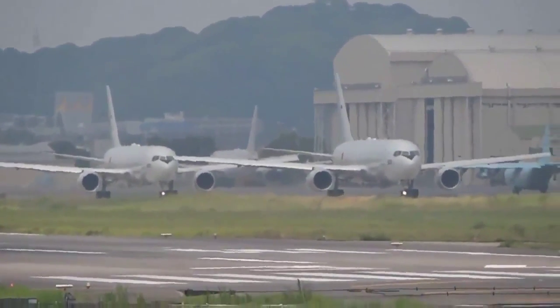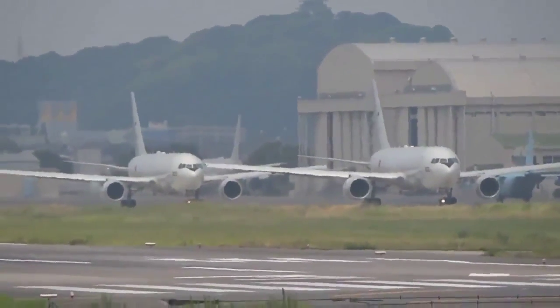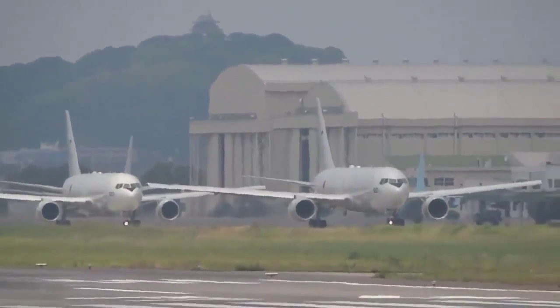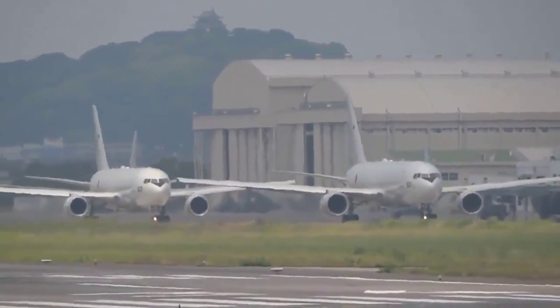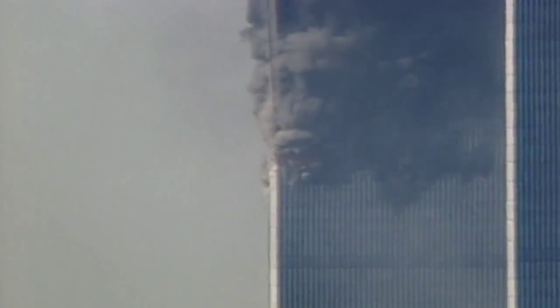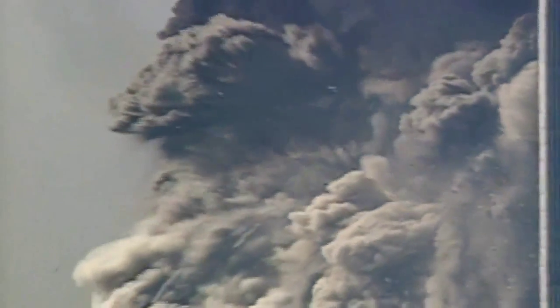What this proves is that the second plane that the government said was Flight 175 was in fact not Flight 175. They did not expect that the engine from any of the attack drones would leave the towers, since the demolitions would make the engines disappear. No evidence of the other engines were found.